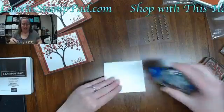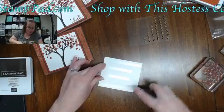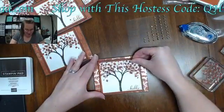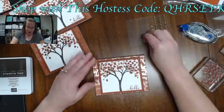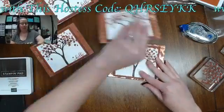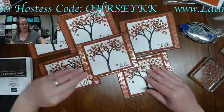Looking at all of these cards laid out, it looks like just leaves everywhere. It kind of makes me super happy, thinking it's very fall looking. And I'm so glad that I had all these bases and everything ready, because otherwise I would definitely still be here making these cards.